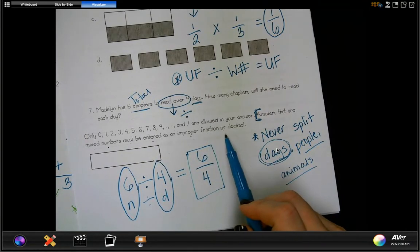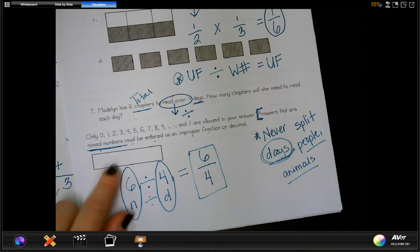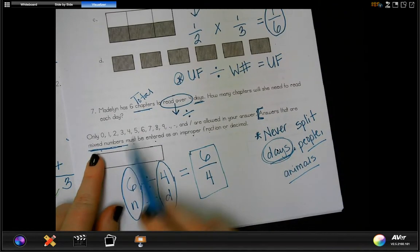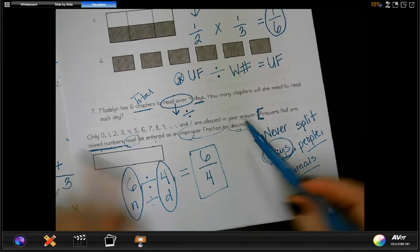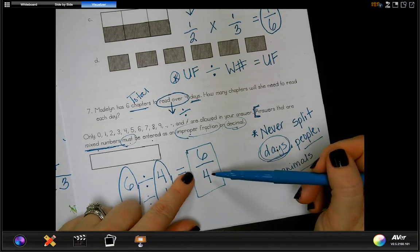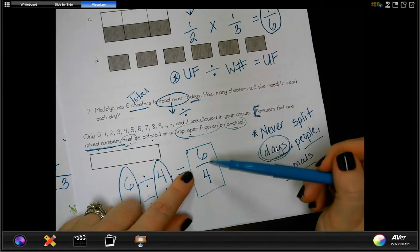So what does that mean? What that means is that if your answer to question number 7 is a mixed number, you cannot put in a mixed number. That is a no-no. The computer does not know how to read a mixed number. So instead, it says you must enter your answer as an improper fraction or a decimal. Well, look at 6/4. 6/4 is our answer. And since that is already an improper fraction, we're going to leave it alone.